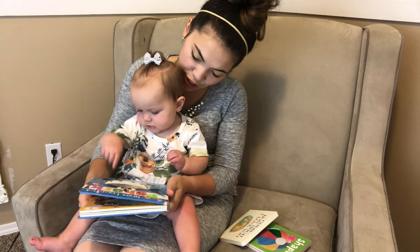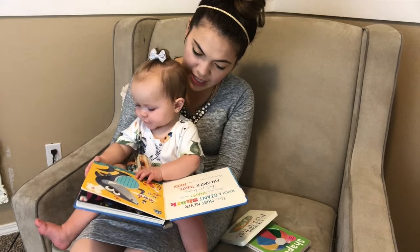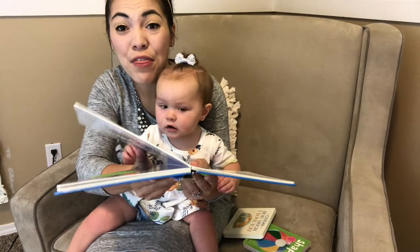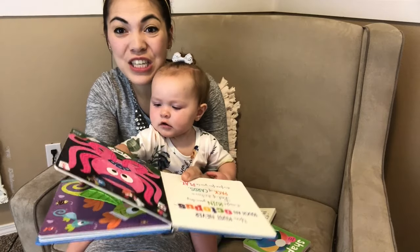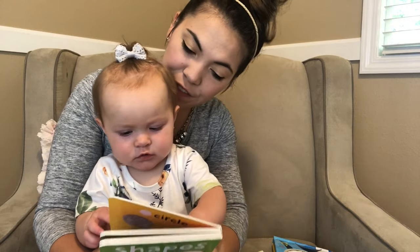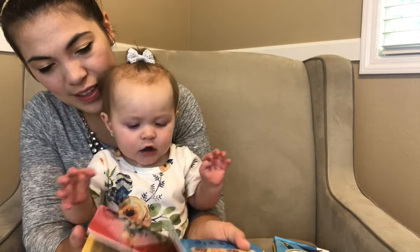Never touch a shark. You must never touch a giant shark who's in a snappy mood. One trick that I love is actually putting my thumb right between one of the pages so it lifts it up so your baby can turn. A touch and feel book. A ball.